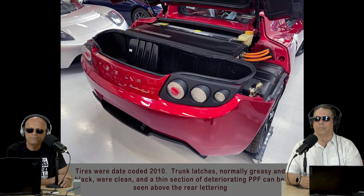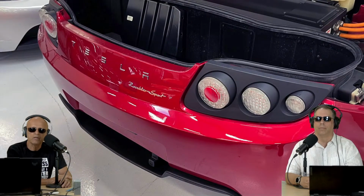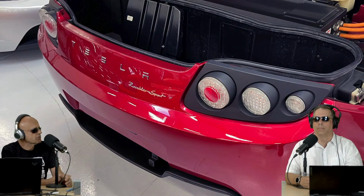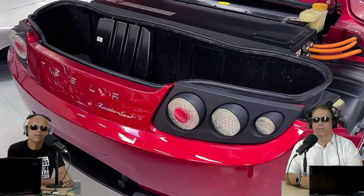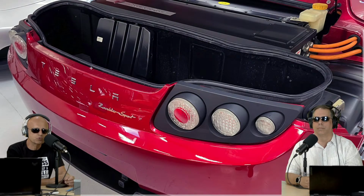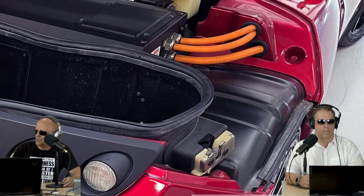The PPF, just above the lettering, there was a strip placed there, which makes sense because as you're taking things out of the trunk, that's an area of the paint that oftentimes gets scratched. That was also cracking. And we'll know a lot more by the next Roadster podcast, next Wednesday, what success we've had resolving this PPF failure. In the front, and I think we've got a shot of that. Well, let's do that later then.